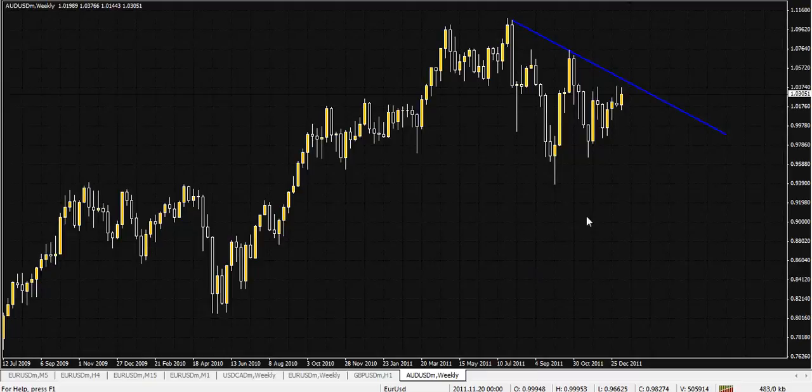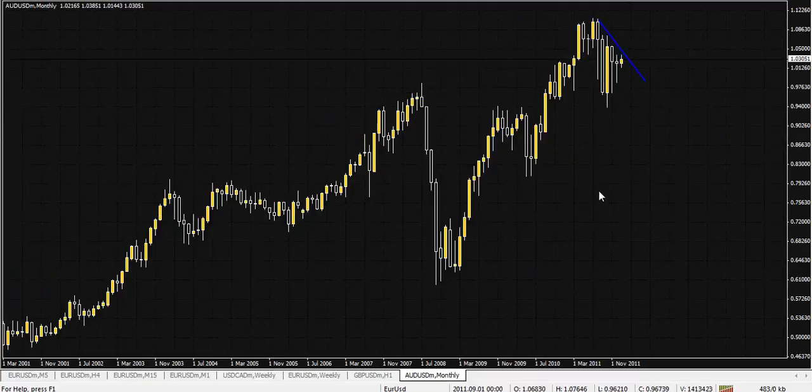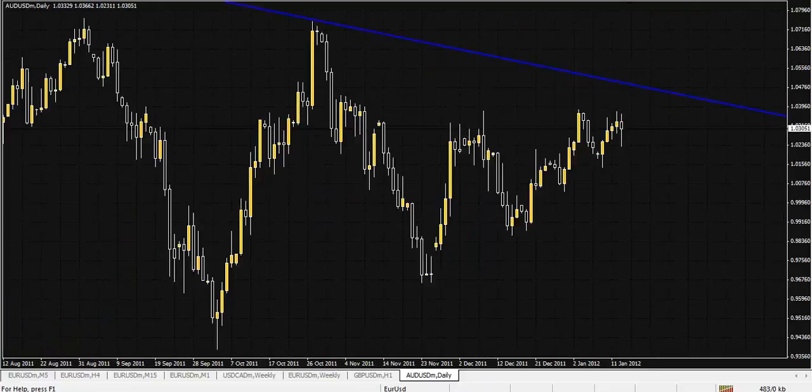Moving to the Aussie US, similar story. This one is significantly stronger, because we do have the carry trade in the direction of the Aussie. So you'll see, overall strength compared to the euro and the cable by default there.